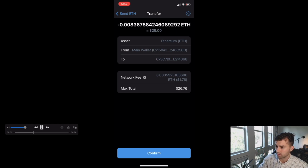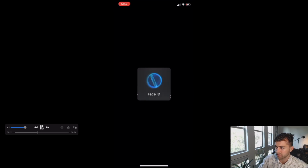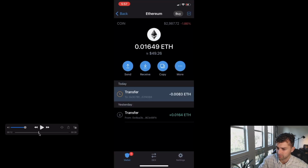Now let's talk about network fee down here. If you click on the icon next to network fee, you can see, okay, Ethereum network charges a transaction fee. 0% of fees are paid to Trust. Okay, that makes sense. And it's like what people would expect. Usually there are fees associated with banks and transfers, so I don't think people are going to have too much of a problem with this.